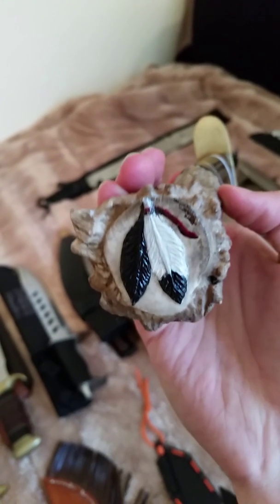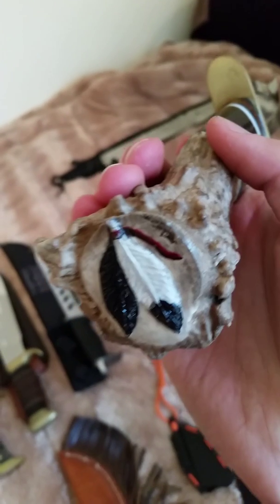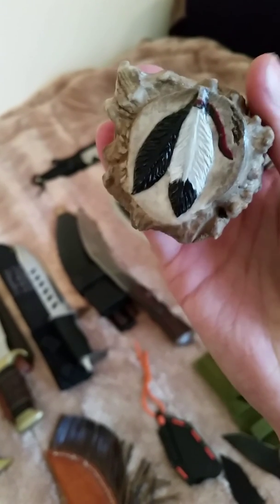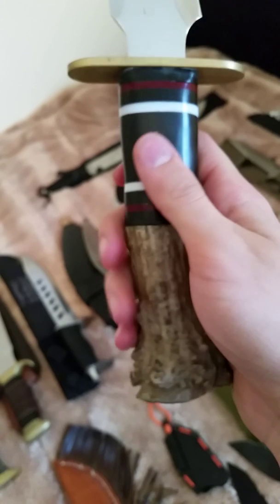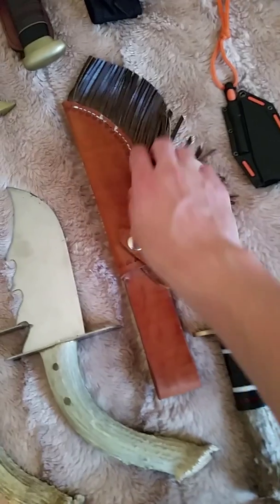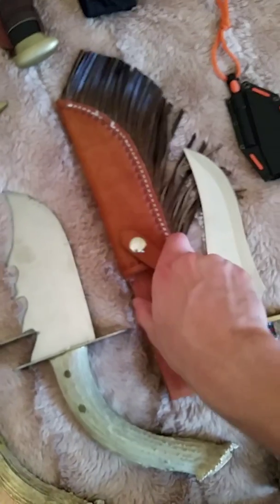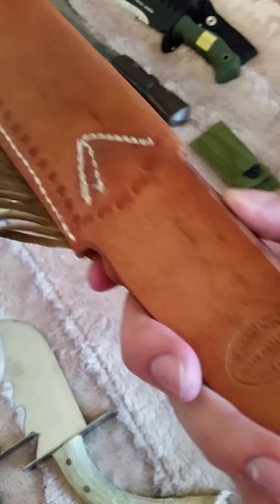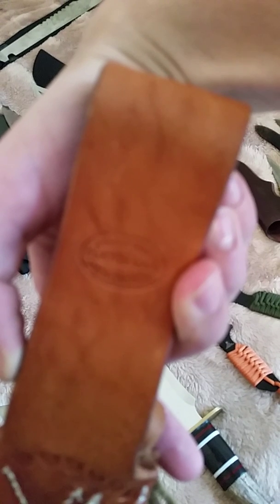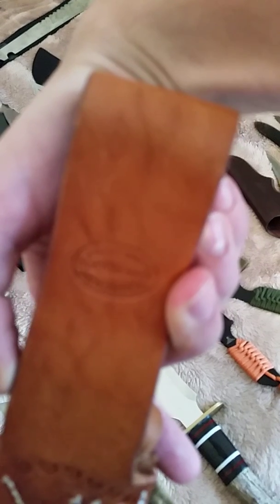And then some Indian feather things, like a string attached to it. Which, I mean, that's actually engraved and painted onto the back of it. This is the sheath for it with leather tassels. The whole thing's leather, and in the back it says custom made. Oh, sorry. Custom made Union Center, South Dakota.